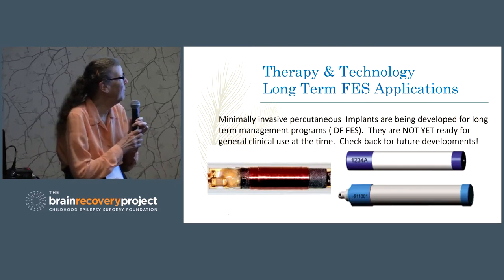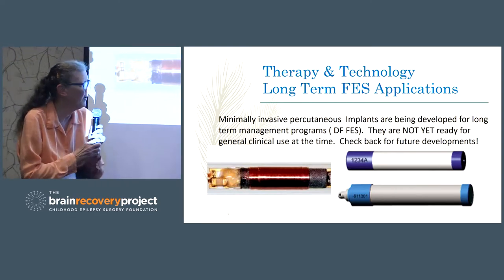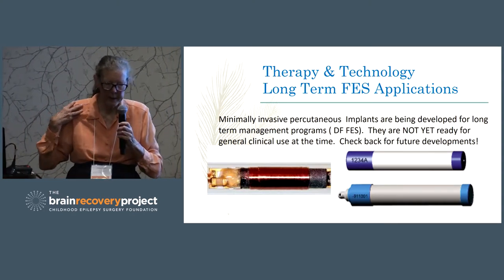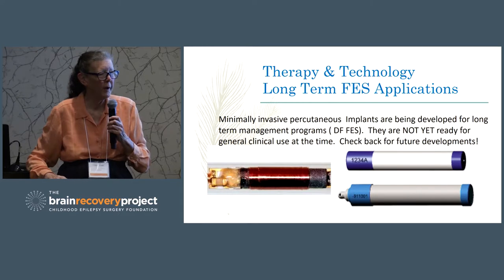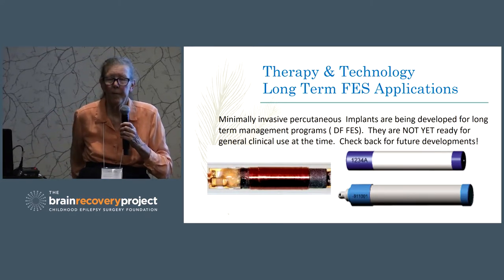Okay, this stimulator, this is one end of the stimulator. They're very compact and very nice. We have used these for shoulder subluxation in our stroke patients. We have used these for wrist extension and finger extension. We've also used them in the butt.